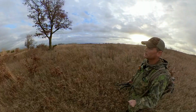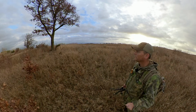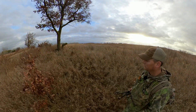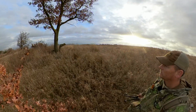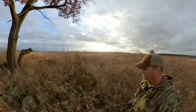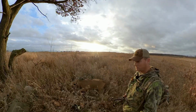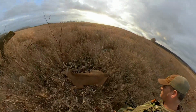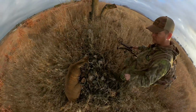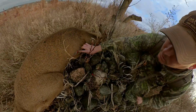There he lays. Yeah, he's dead. Crashed right on top of this rock pile. I'm interested in seeing where I hit. Well, he's a little bit bigger than I thought he was. It's a good solid buck. Yeah, there's the shot. Perfect shot. Right there.